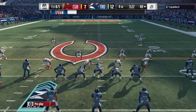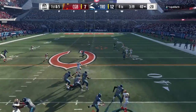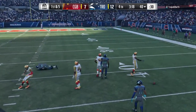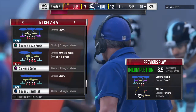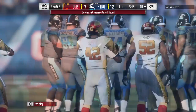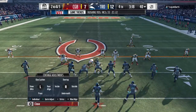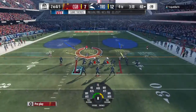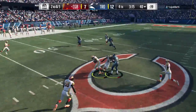To throw is Young. Operating from the gun. And it pops free. The collision there jarred the ball loose and brings up second down. That's very well timed there defensively because it's not a bad throw, but the collision came at the exact time he was reaching to bring in the football. Really, really well done. And look at this.